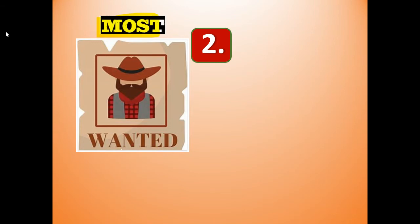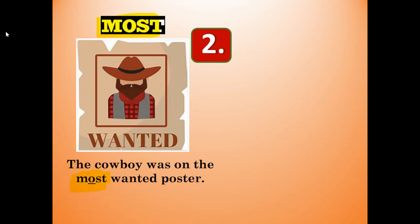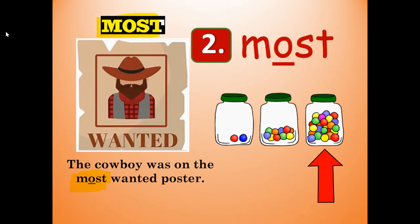Number 2. Most wanted. The cowboy was on the most wanted poster. Most. M-O-S-T. So the pattern is just O. Most wanted. The cowboy was on the most wanted poster. Or which jar has the most marbles or gumballs? So, most. M-O-S-T, most.